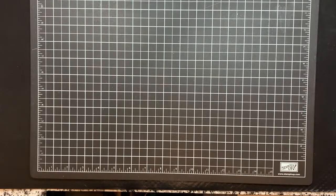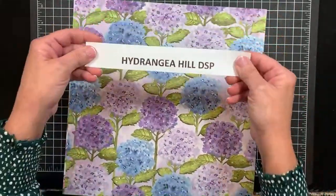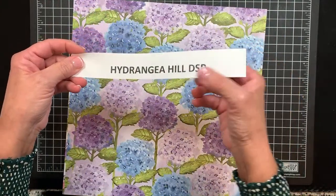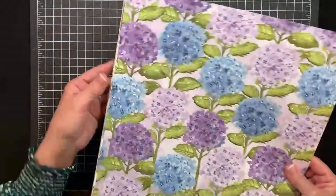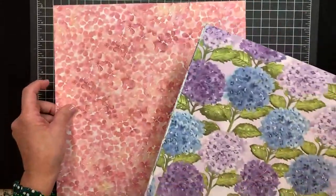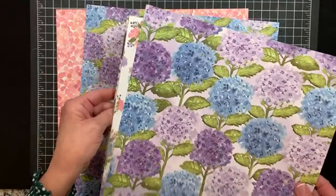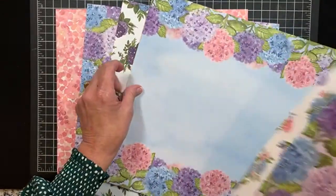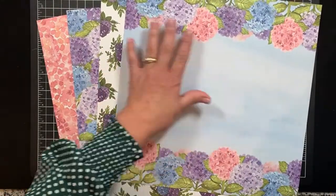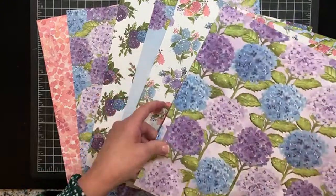Let me show you the Designer Series paper. This is called Hydrangea Hill Designer Series paper. That's what the DSP stands for if you're new to paper crafting. But look at these colors. Oh boy. So there's not just purple and there's not just blue. We've got some beautiful rose and pink tones. Look at this. Isn't this stunning? If you're a scrapbooker, just add your photos, add some titling, and you are done. Look at this. Isn't this pretty?